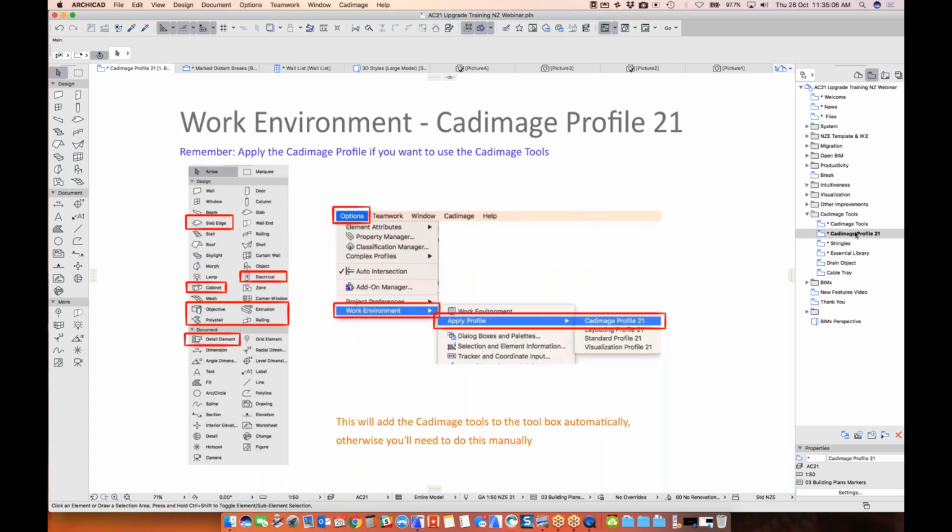Again, if you're going to use those CAD Image tools and you want to get them into your toolbox, the easiest way is to apply that profile: Options, Work Environment, apply profile, CAD Image profile. It adds all of those tools into the toolbox for you.